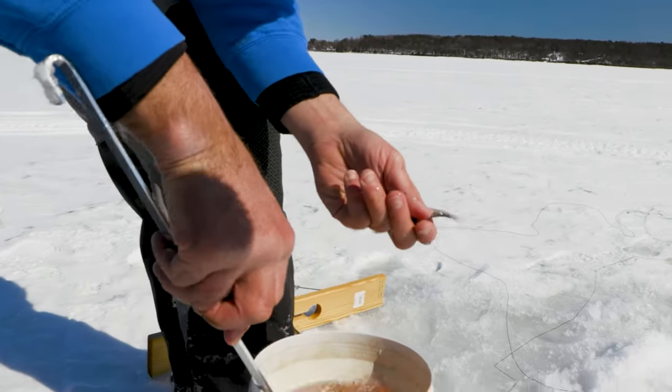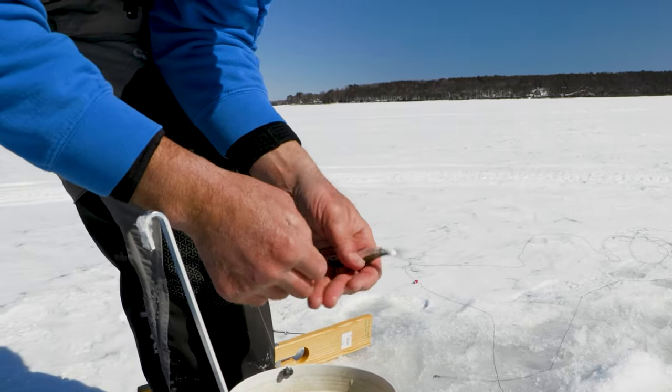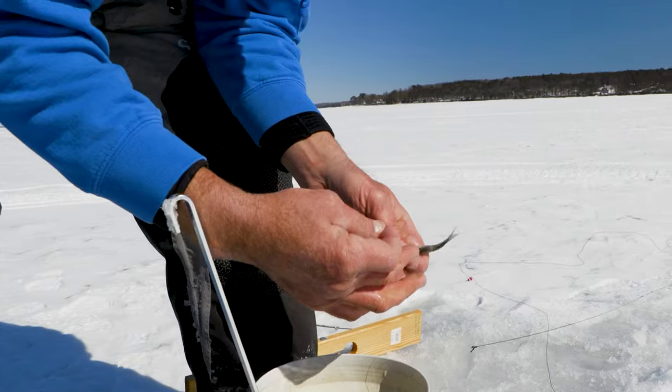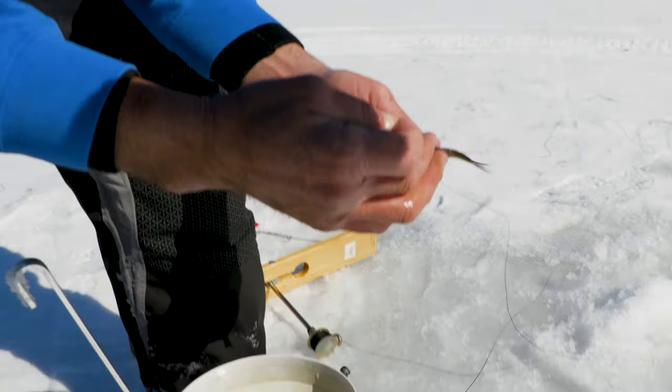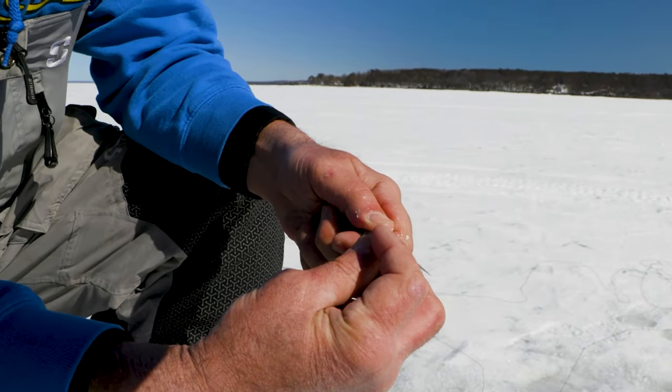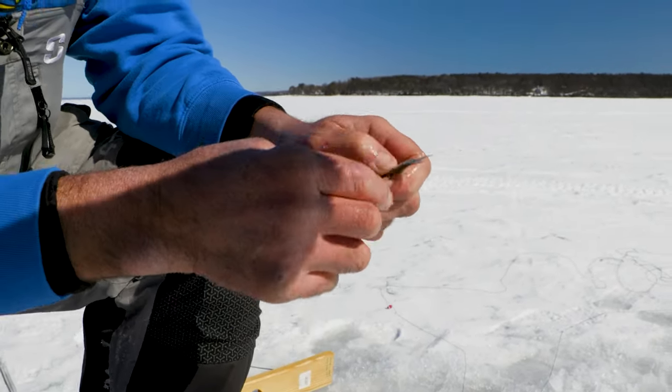I'm just gonna grab a blue minnow here. That's the kind of a nickname for it. It's actually an emerald shiner. I'm gonna pin them. The rear dorsal fin's right there. I'm gonna pin them just behind it, okay? Not too deep that I hit him in the spine.